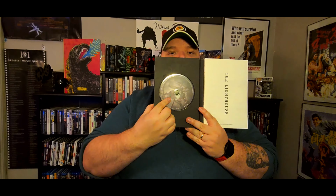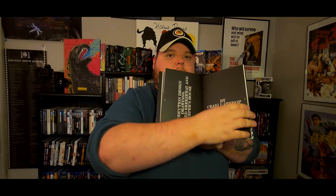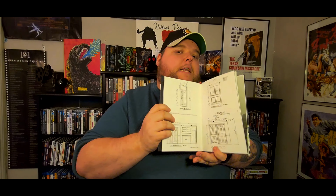And so when you flip open the book to the first page, there you have your 4K disc and the title. And you've got all sorts of really cool stuff like dialogue from the movie, some storyboards. I think there might be a couple of essays about the film in here. Just really cool stuff. It is a really neat set, and I like it a whole lot.